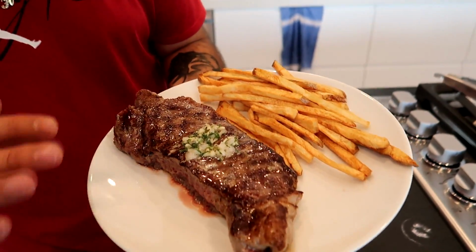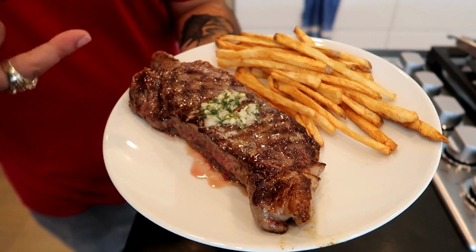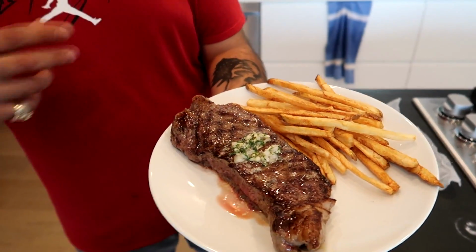But here it is, guys, the perfect steak frite. As you guys can see, we have a beautifully cooked steak with a little bit of that garlic butter on top with the onions, the parsley, the rosemary, the thyme. We got the butter drip flowing all over the beautiful steak, and obviously the home cooked fries, guys. This might be the best one, but I gotta taste it.